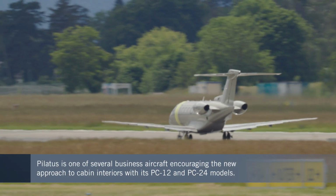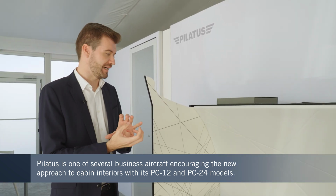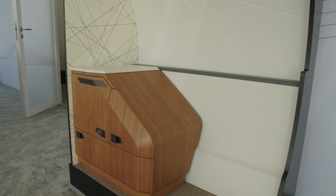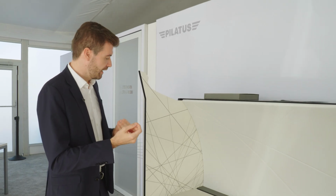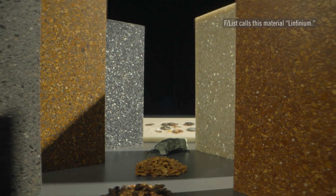Pilatus is one of the manufacturers exploring the use of more sustainable materials for the cabins of models such as its PC-12 and PC-24 aircraft. We have been in the co-creation phase together with the designers of Pilatus to see what the customer of the future may like. In that case, you see a bunch of materials there, all of them out of the FLab and sustainable. Let's start with that working surface you see over here, which is produced out of stone dust from our production.